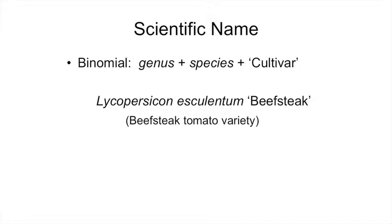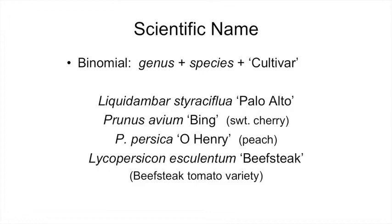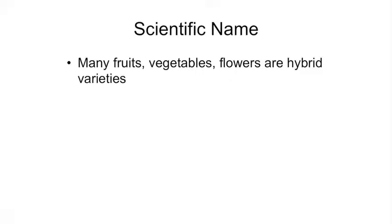Okay, what's that one? Beefsteak tomato. So when you have all these together, that's kind of what they would be like. And again, the genus and species names are always italicized, and the cultivar technically should be in single quotes, or the variety, if it's called that. Okay, many fruits and vegetables are hybrids, that's true.